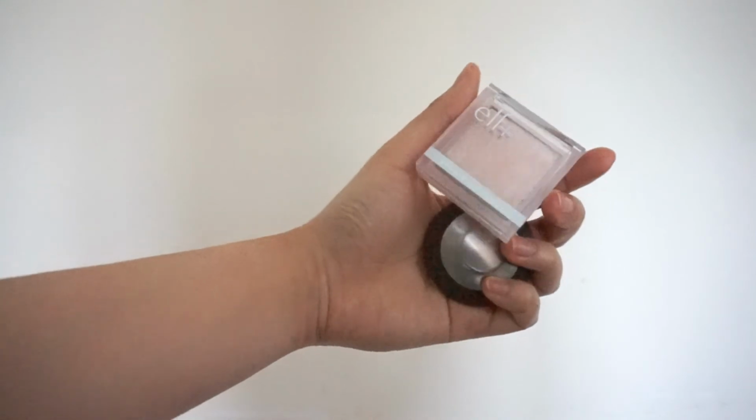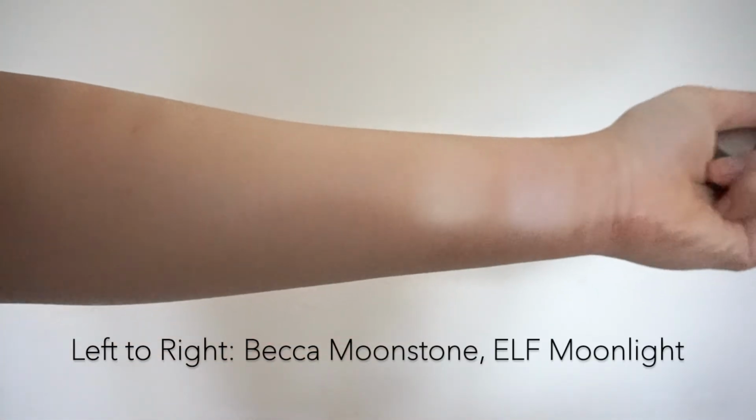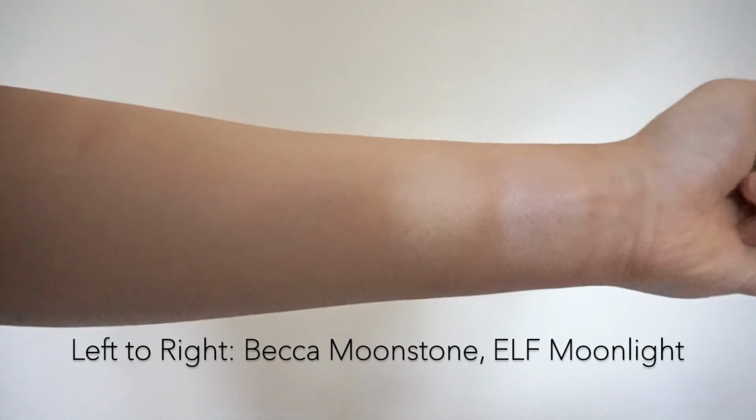Okay, now it's time for highlighter. So I bought 2 highlighters this time. The first one is the Moonstone highlighter from Becca. I really like it. I use it a lot because it creates a really nice sheen on your face. And also I bought the e.l.f. Plus Glow Highlighter in the shade Moonlight.